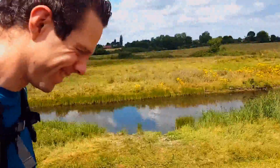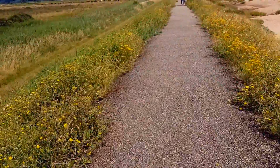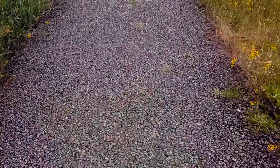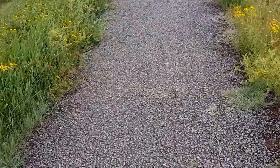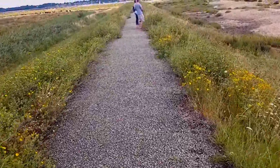There we go. Right. And let's have a look at the book a minute. So yeah, I've started doing this. Basically, that's the book I'm getting a lot of the walks out of at the moment. And I think it is, let me find it. Walk number 2 in the book. If anyone has the book and wants to do the walk, that's the one. Cheers.